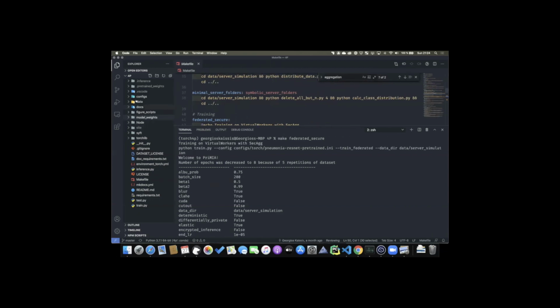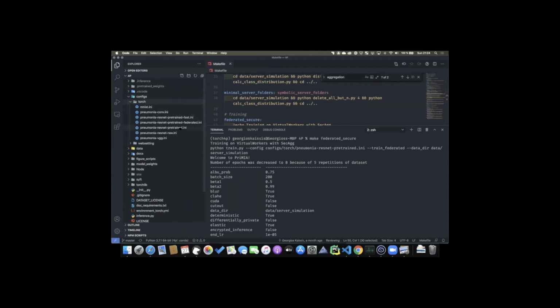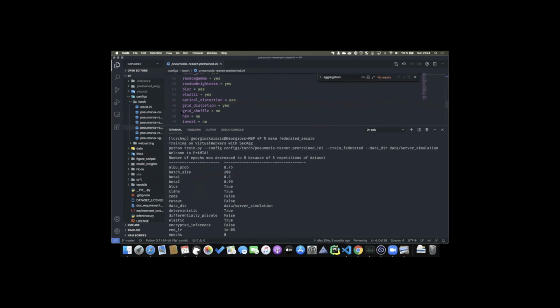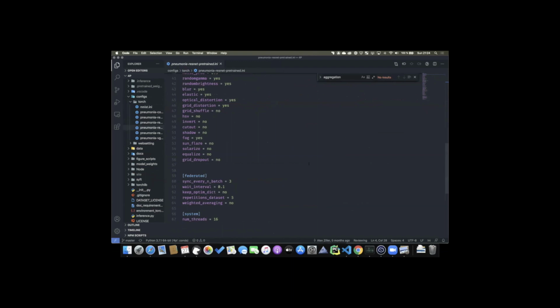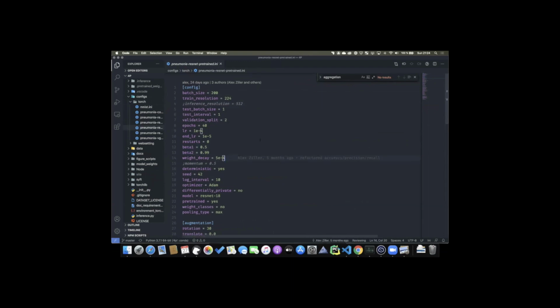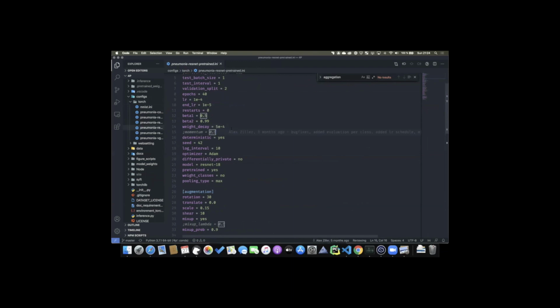The other thing is the configs, so we can go briefly into the configurations. The one we have for all of the examples is pneumonia resnet pre-trained. So I can just give you a brief overview of what configurations you can use. There's stuff about the training in general, like batch size and resolution. There's learning rate decay. There's settings for Adam, because we're using Adam on the clients, which is quite new for federated learning. We saw a talk just today about this.